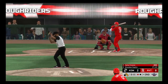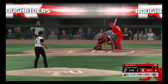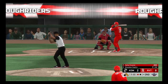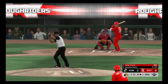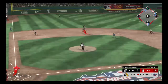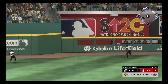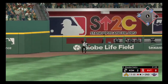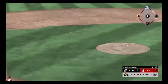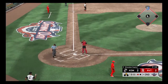Batting seventh, the right fielder. Stepping in now, Kelly Cram, as he will look at a first pitch fastball for ball one. Swing, line drive. That's going to be trouble. One run will score easily. Here's the second runner around third. And he's safe at the plate. It's a 2-2 game.